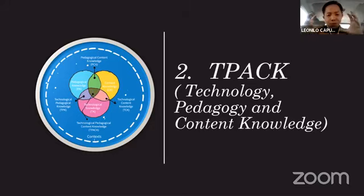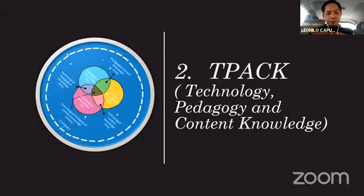So this is another model that we will try to examine in order to consider the strategies that we will be using. Sa madaling salita, kapag gumagawa ang isang teacher ng isang lesson in online or even distance learning, these three important elements should be incorporated.